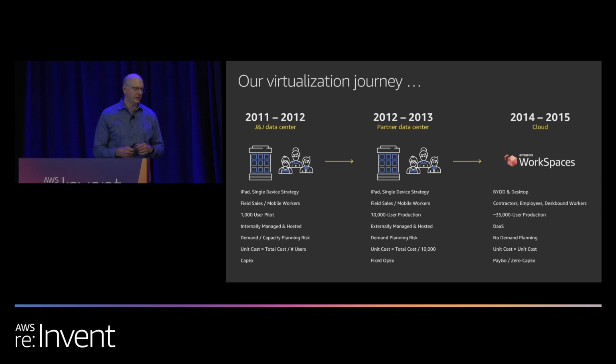So we kind of shifted focus at that time to more of a managed service model. So we engaged a partner, and in 2012, we started working on that. So we ultimately developed that service with that partner, and we launched it in 2013 with a target audience of 10,000 users. And as a managed service, sized for 10,000 users, that was the managed service that we built. Unfortunately, at the time, again, the use case was that primary field sales user trying to consolidate the number of devices that they carry.